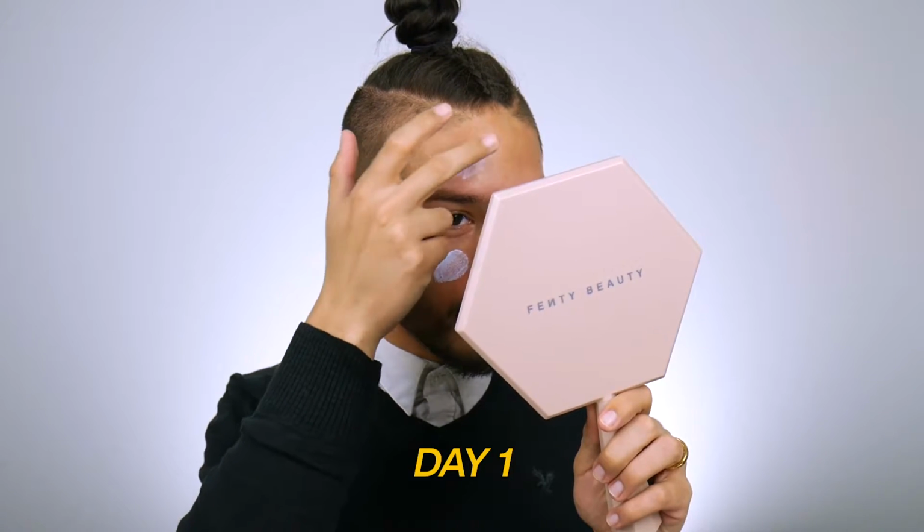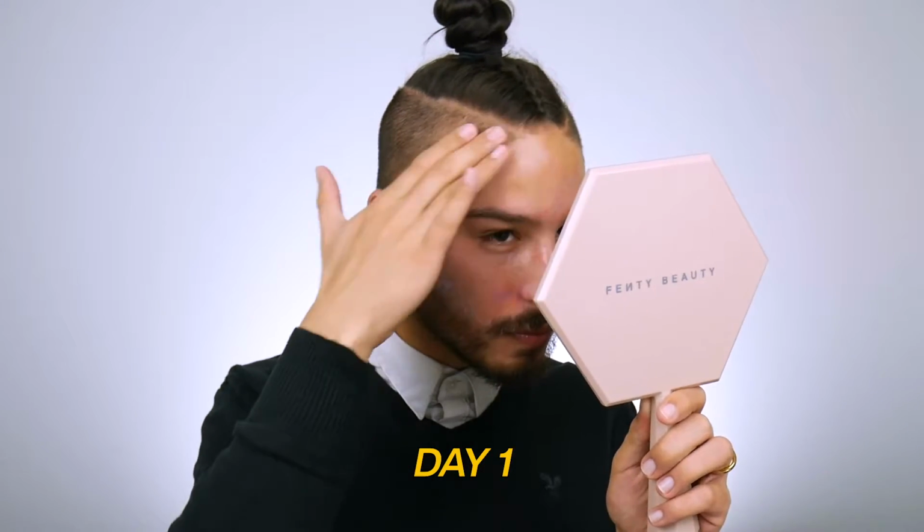Day 1, I did minimal skincare, so just some hydrators, sunscreen on top of that. Full beat, I did a Fenty Friday look that day. And first day's reaction to this was I was genuinely shocked by the texture. The texture is what's really setting this apart for me in terms of a physical sunscreen.